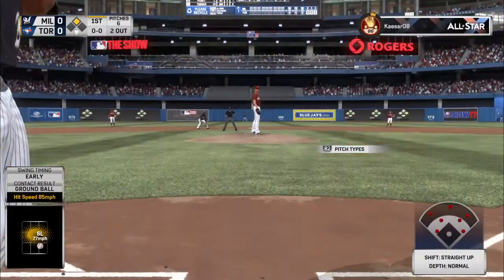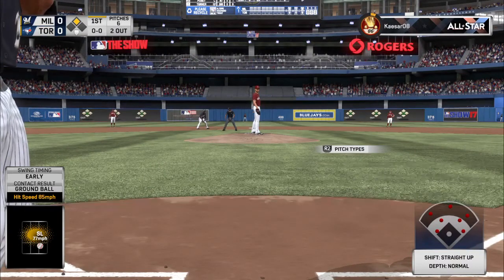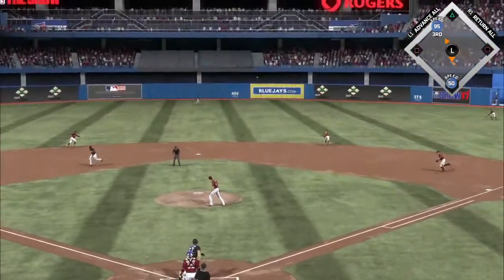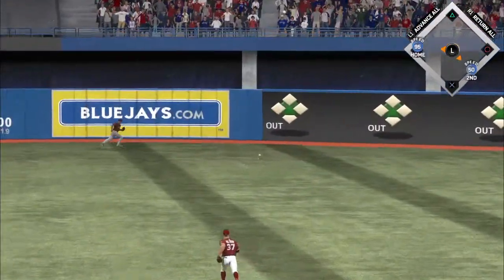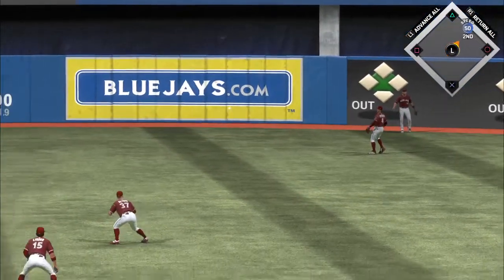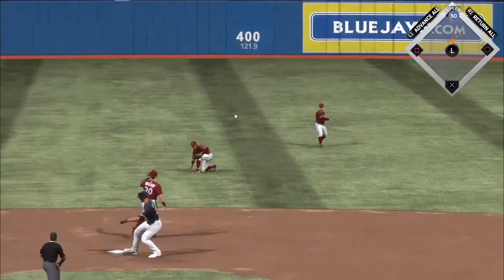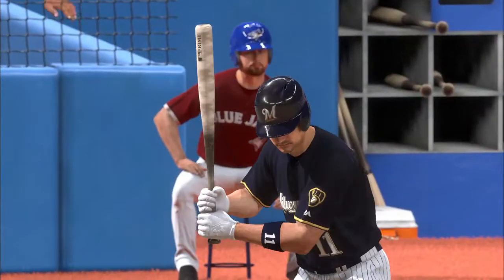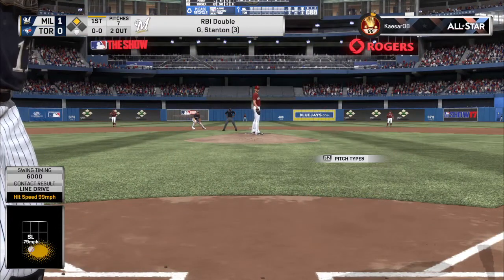Giancarlo Stanton now. First opportunity for him here with the leadoff man still standing at second. 2 gone now. Liner toward right center. And that gets down as he can't get there in time. And the run will score as the Brewers are off to an early 1-0 lead. And he will pull into second with an RBI double.